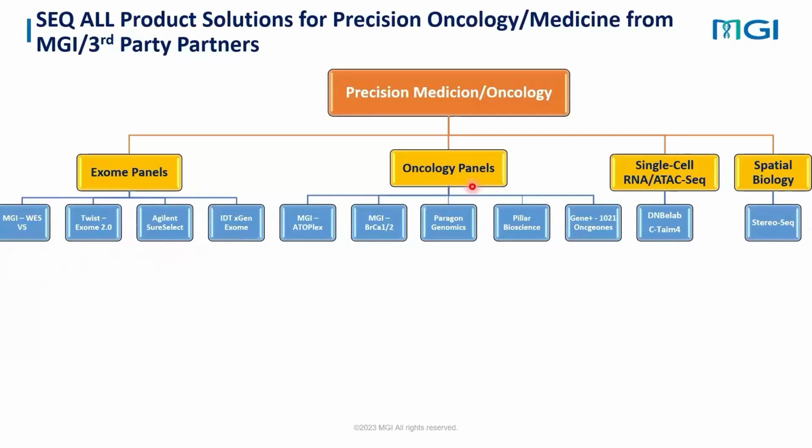And regarding the oncology panels, there are multiple panels designed by third-party companies and MGI also. These panels are specifically designed either for only one cancer. For example, BRCA1, BRCA2 is specifically designed for ovarian and also breast cancer. And also nowadays, the medium pan cancer panel, covering up to 100 genes. For example, we designed a medium pan cancer panel covering around 53 oncogenes and tumor suppressor genes. And apart from that, we partnered with third-party companies like Sophia Genetics, Paragon Genomics, and Pillar Biosciences, who have optimized their panels to be sequenced on DNBSEQ platforms.